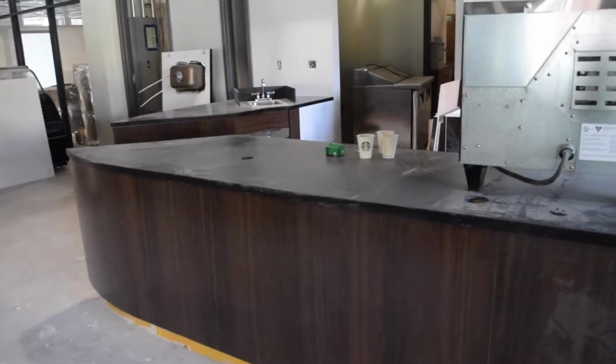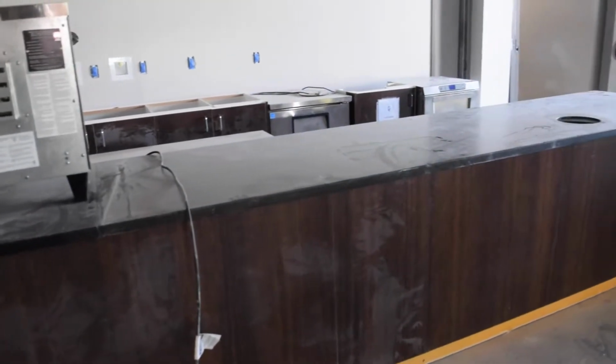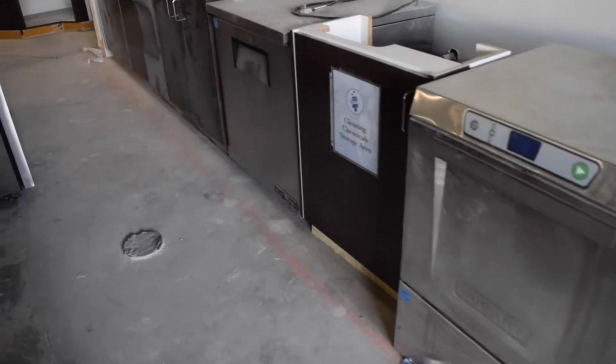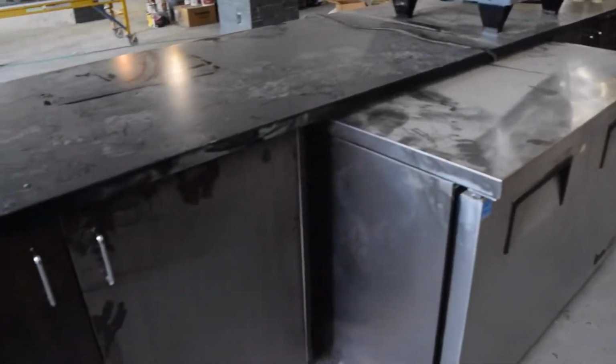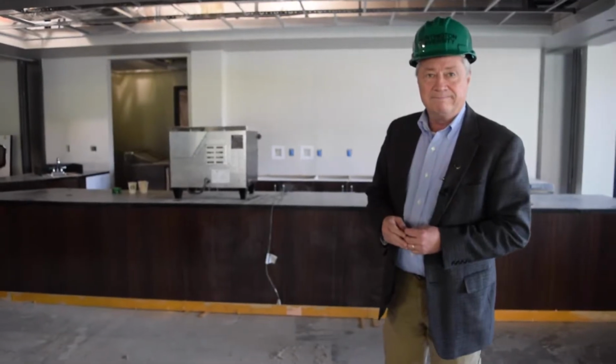As you can see behind me, the casework for the coffee shop is pretty well in place. A new countertop has been ordered for the coffee bar here, and will be installed very soon. So we're very excited about this development being this far along, and just looking forward to the day when we can begin to serve our first cup of coffee from this space as well.